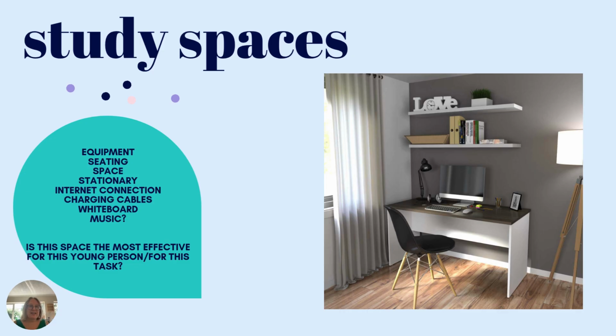Sometimes actually working in the bustle of the dining room, where people are moving around, can actually really, really help them to focus. So have a conversation with your child about all of those different activities that they might do, and collaborate together and create spaces that work for them. Yeah, and have fun with that.